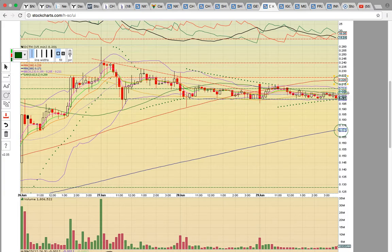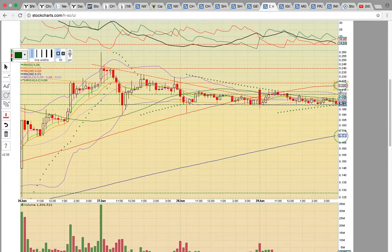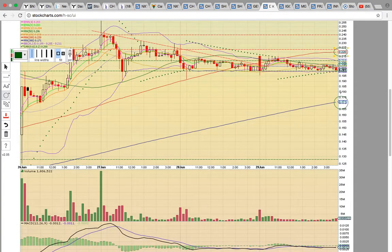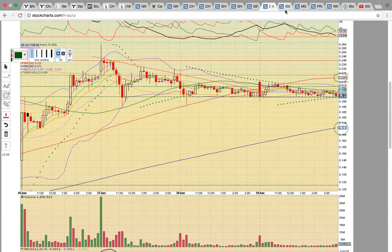Okay, it's been resistance. That's going to be your first clue that it's heating up if you can get a close above that level. So keep an eye on it tomorrow. This is, you know, at a flex point. The trading is super tight. It's set up for a move to either break down or break out higher. So it should make some kind of move tomorrow.